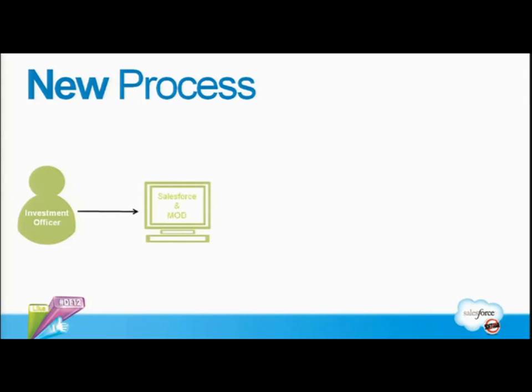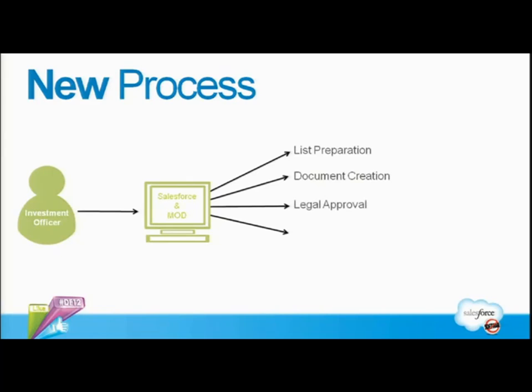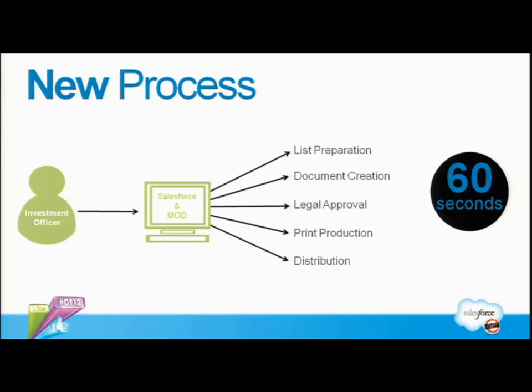They themselves simply go into Salesforce, they choose the template, and within a matter of time, they can create their own collateral. Now, the list preparation, the document creation, all of those steps, they're still happening in the background. All of those steps still remain, but all of that is being done seamlessly in a more automated fashion. So it makes it go so much faster.